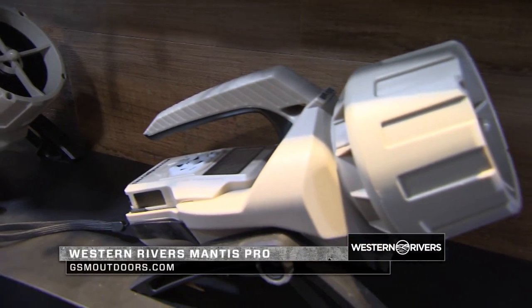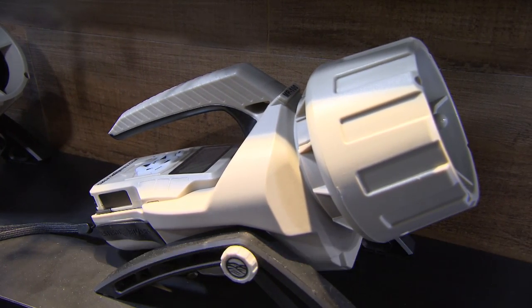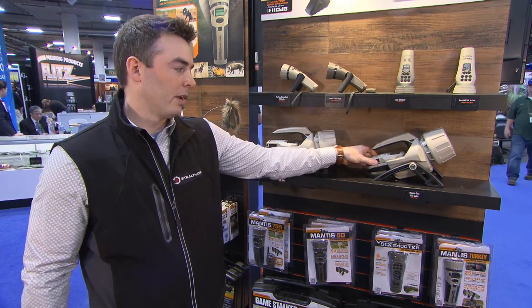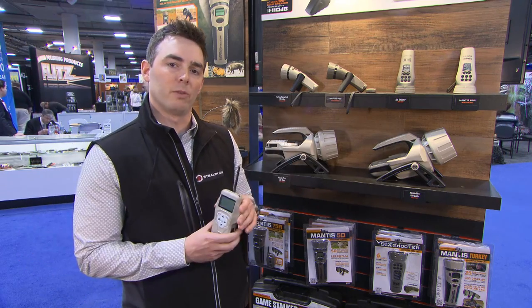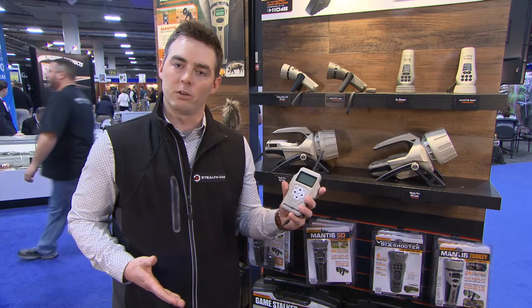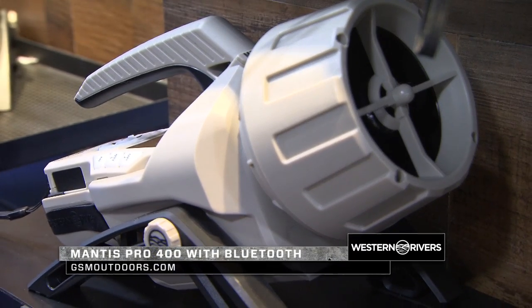And then we work our way up through the Manis series and get into the Manis Pro series. This is the Manis Pro 100. It comes preloaded with 100 calls. It's got a brand new remote system with a fold-out antenna, so we're going to increase that remote range from 250 yards with the older models out to 350 yards now. We work our way up into our signature series. This is called the MP400.